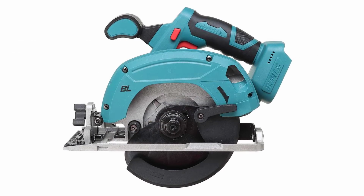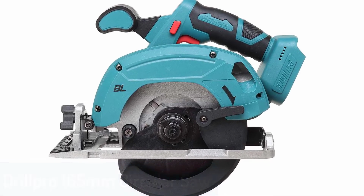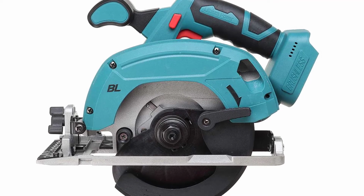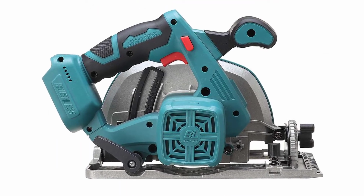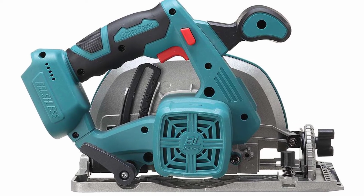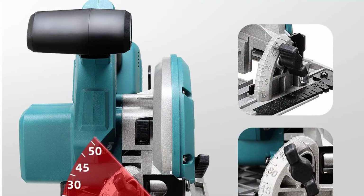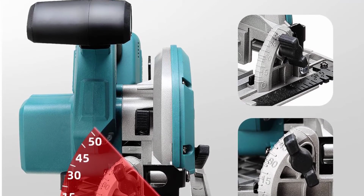Number 2. Drillpro 165mm Circular Saw. Drillpro 165mm cordless circular saw tools are affordable, portable and lightweight alternatives to traditional corded counterparts. These cordless saws offer the ability to cut through material when you are on the go. The cordless circular saw is a portable power tool used to cut various materials. This cordless saw is an effective tool to make quick cutting jobs.